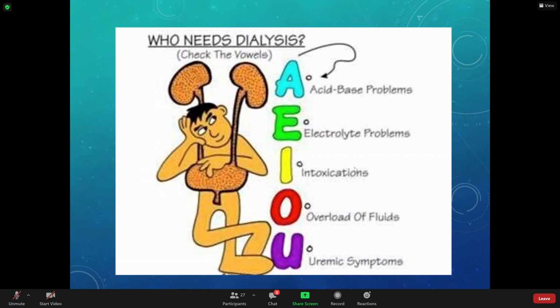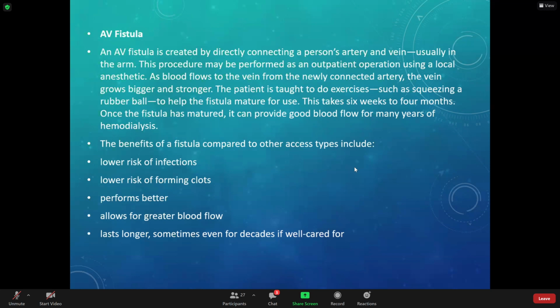And the last one is uremic symptoms, and all that really means is kidney symptoms. And we'll talk about what uremic symptoms are, meaning your kidneys are shutting down. So here's our people who need dialysis. These are the patients that fall in the category. Why would we even put on a dialysis machine to start with? So here's our fistula. Let me show you a picture of it.